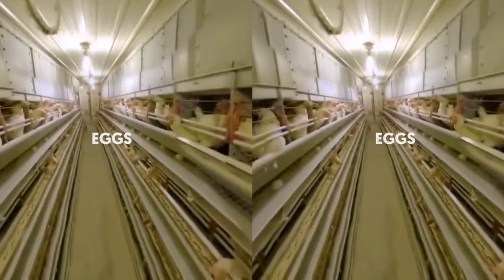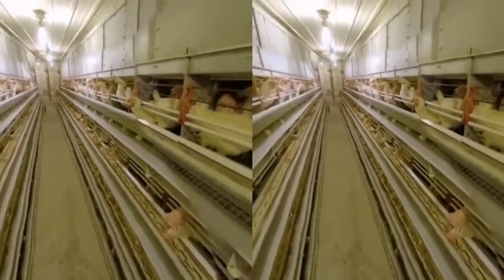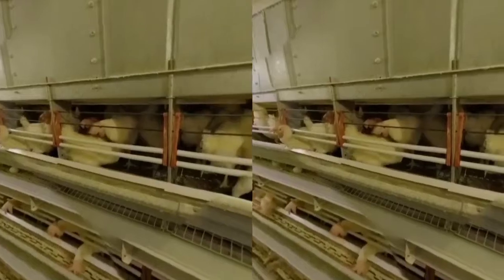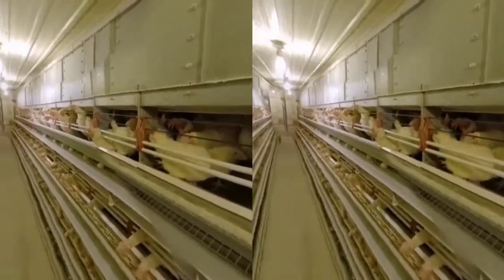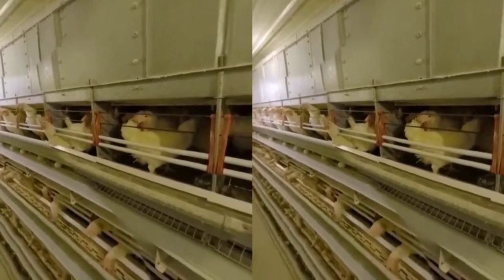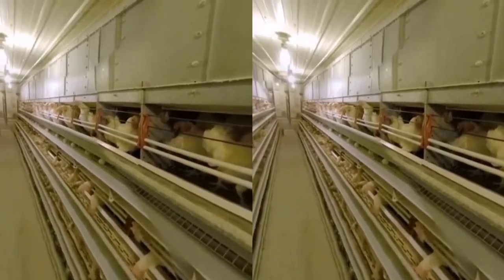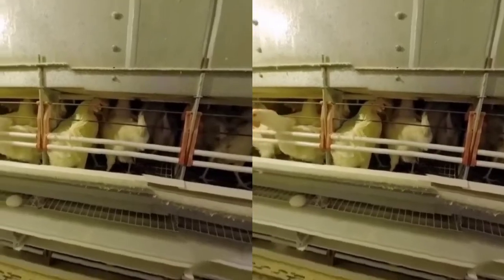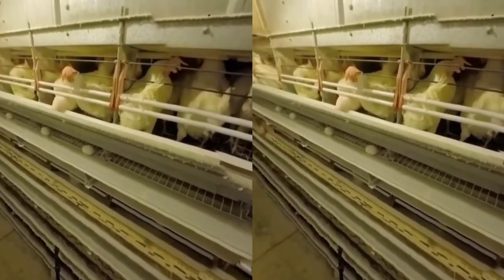Welcome to a modern egg farm, or layer house. Most eggs come from hens that spend their entire lives in confinement housing called battery cages. Each cage holds up to 6 layer hens, with each bird having less space than an iPad.